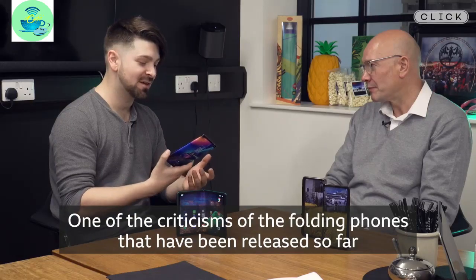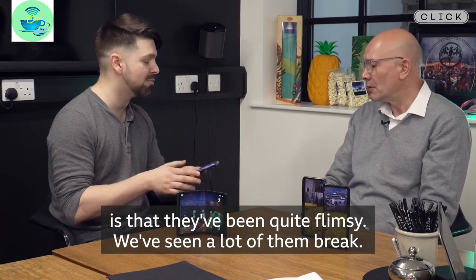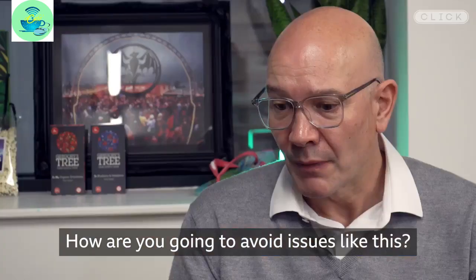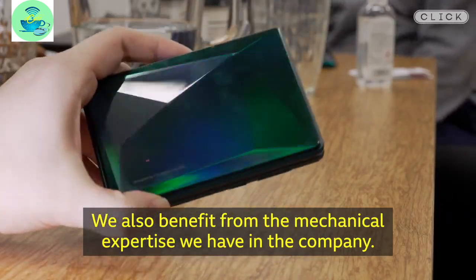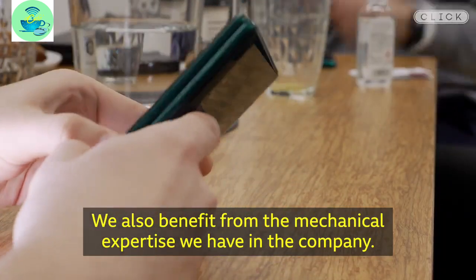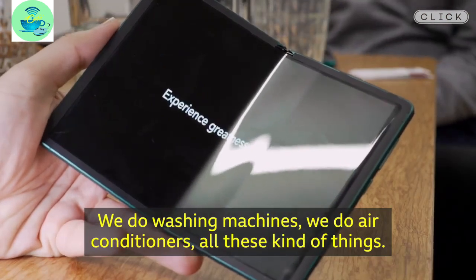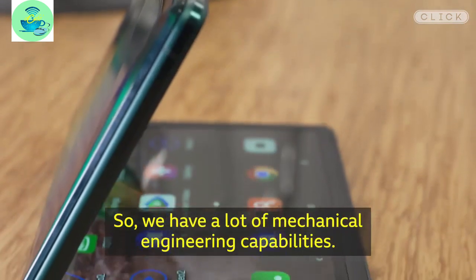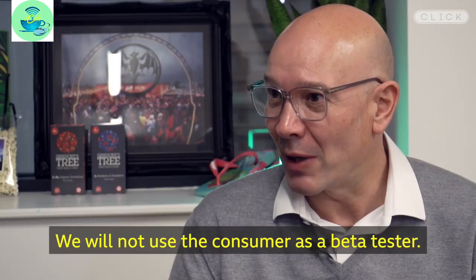One of the criticisms of the folding phones that have been released so far is that they've been quite flimsy. We've seen a lot of them break. How are you going to avoid issues like this? This is where we do a lot of testing, and where we also benefit from the mechanical expertise we have in the company. We're doing wash machines, we do air conditions, all these kind of things. So we have a lot of mechanical engineering capabilities. We will not use the consumer as a beta tester.